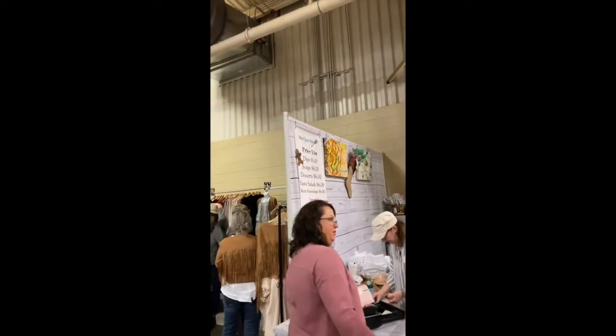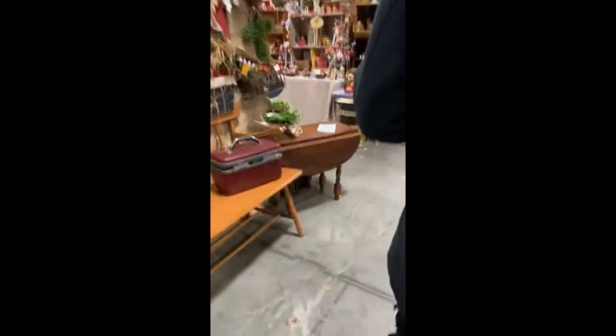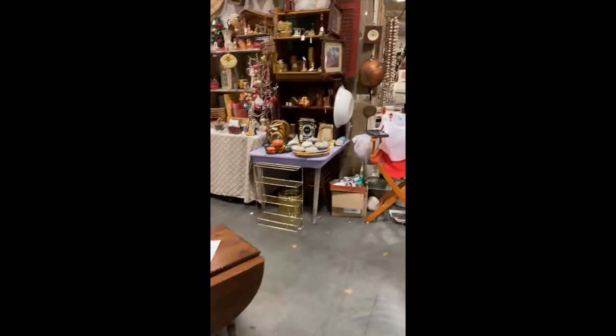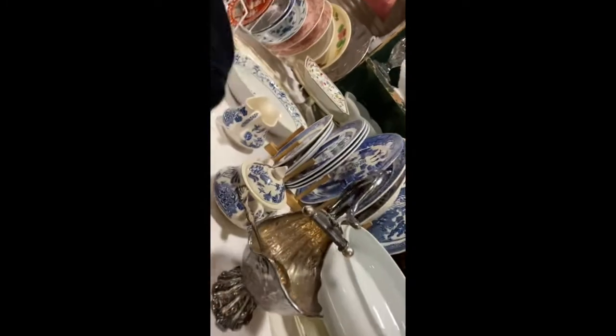As we got to the event, we looked around, and as you can see through these clips, there was a lot of vintage stuff. However, we didn't find a lot of stuff that was gifty. We found a lot more decor, which wasn't really what we went for. As you can see, a lot of this stuff does have a vintage feel to it. But there weren't as many vendors as we thought there were. So it didn't take us very long to get through the entire event.